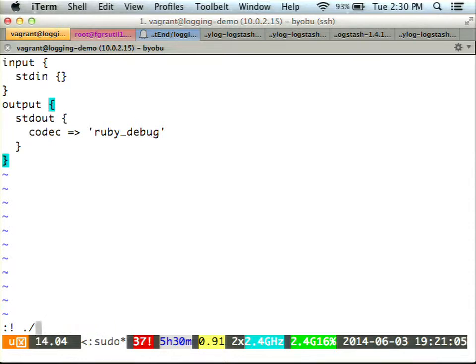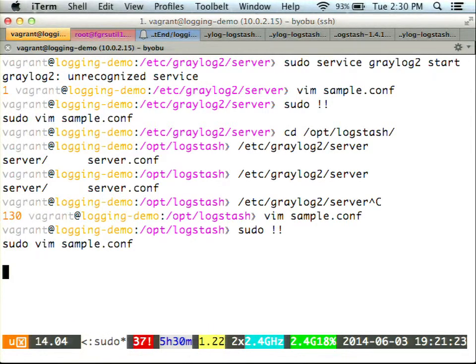Okay, so now what I can do is I can just run bin/logstash. And for anybody that's done anything with Java, you're like, wow, really? I don't need like 800 lines of bash and XML? No, you don't. That's all you need. Then you can tell it the configuration file to use. So I'm just going to tell it to use sample.conf. Like I said, it's Java, so it takes a minute to load up.